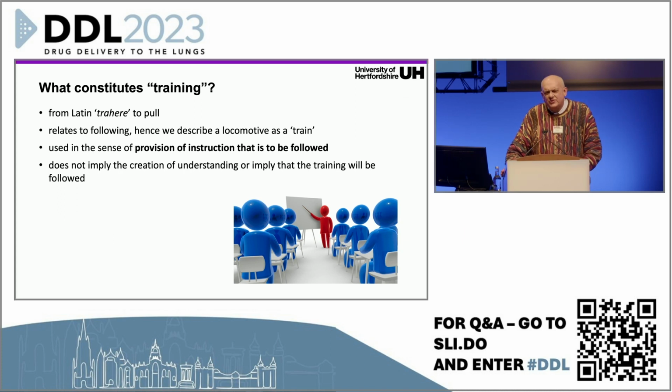So what actually is training? Well, for the Latin scholars, it comes from the word trahere, to pull, and that's exactly what a locomotive does. It pulls a train, but we use it in the sense of providing instruction that is to be followed. Of course, it doesn't imply the creation of understanding, and it doesn't imply that the instruction will be followed. So it's simply an output.